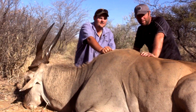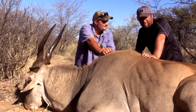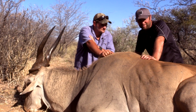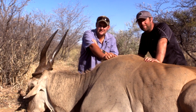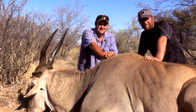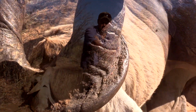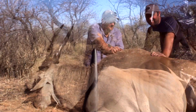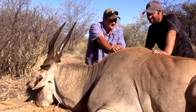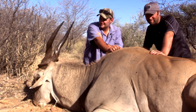Started the day out early this morning looking for some eland tracks. Actually spotted some group of bulls, and the chase was on. We started tracking early this morning and went all the way till lunchtime. Stopped and took a break. And then about an hour and a half after lunch of tracking some more, we caught up with this old bull and got a shot in, and here we are. Just a dream come true today. This is the one that I wanted when I came over here, and here we are.